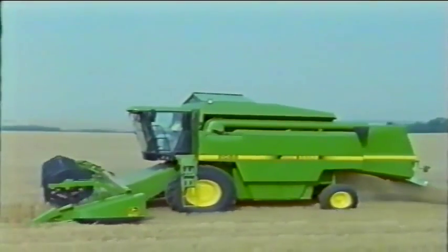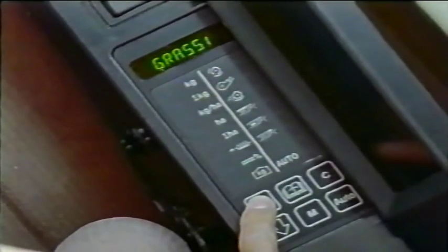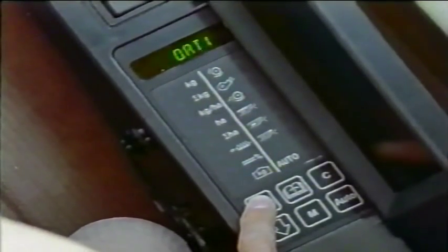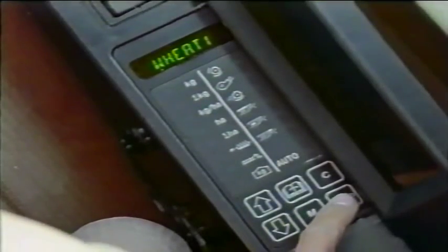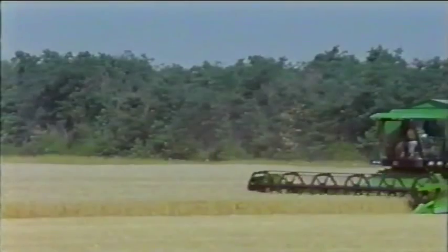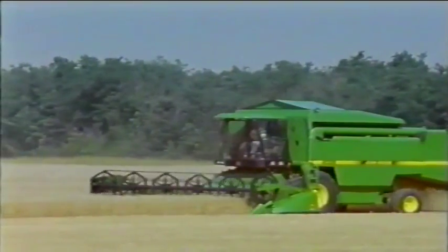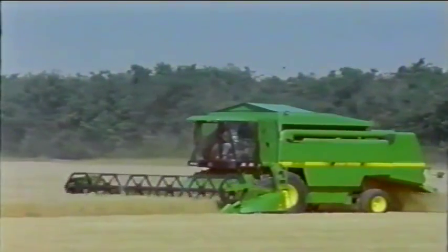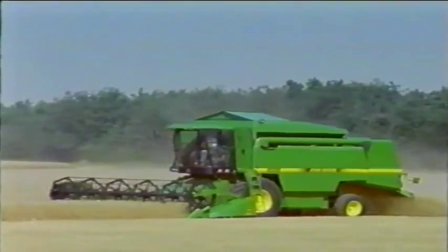With John Deere's ACA, an onboard programmable computer system, choose any of 9 different crops, and cylinder speed, concave, and cleaning fan automatically adjust to their optimum settings. Recommended chaffer and sieve settings are displayed. A press of the key gives you top harvesting performance. Experienced operators can store their own preferred crop settings along with the factory settings for even greater convenience and flexibility.